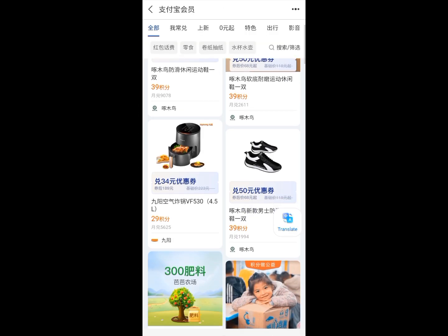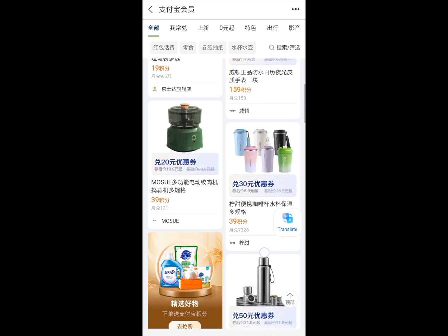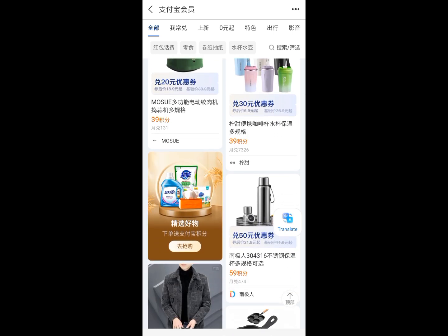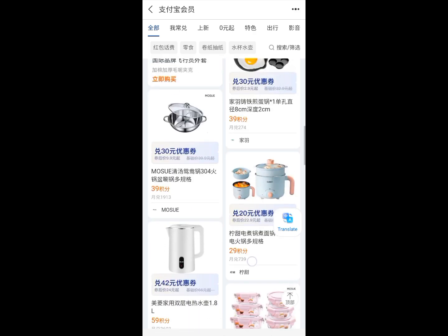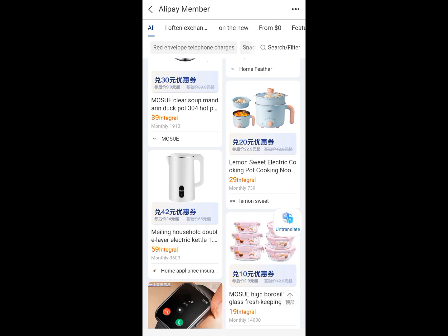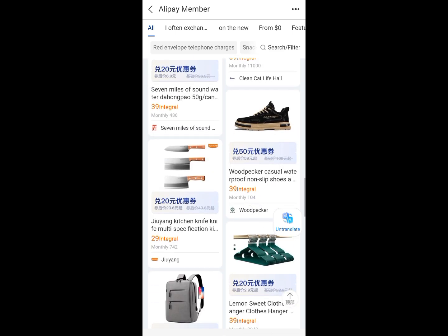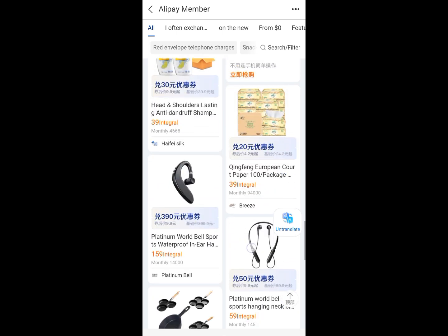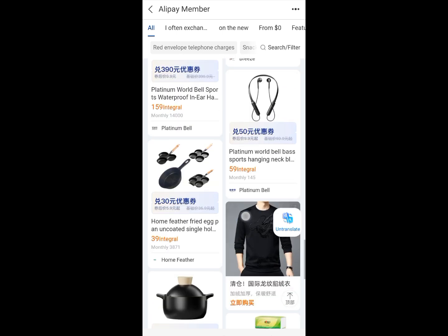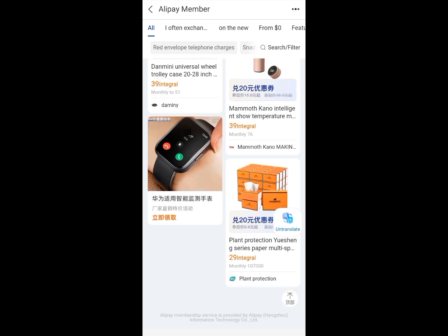So guys, let us take a look at more things that we can order from this Alipay app as an Alipay member. Can you see the different kinds of things? Just take note of, okay, let's translate. You see where they are writing 42, 20, 30 yuan. Those are the discounts they are giving on each product. Face cream, frying pans, a lot of things, luggage, wristwatches.